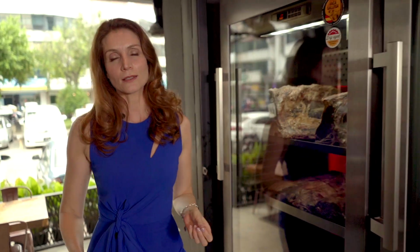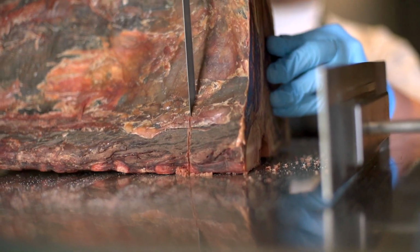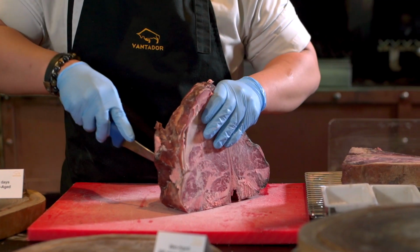Today we're going to have the chance to try wet-aged steak, dry-aged steak, and also 2 of the most premium steaks in the entire world. So let's begin.